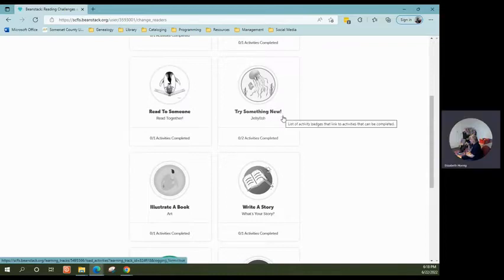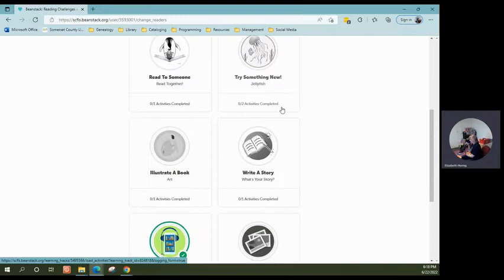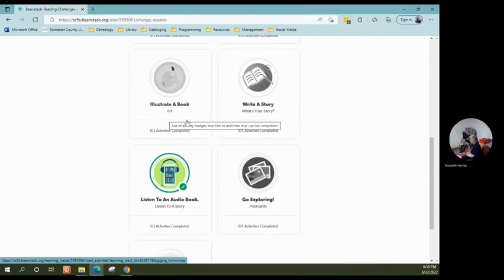Try something new, and it can be anything you want. It can be a new recipe, musical instrument, a new hobby. So anything, just try something new. Illustrate a book. So as you're reading your book, and you can sort of visualize the characters or the scenery and just make a sketch.